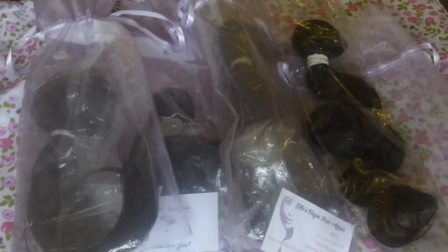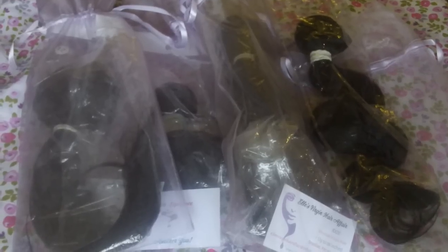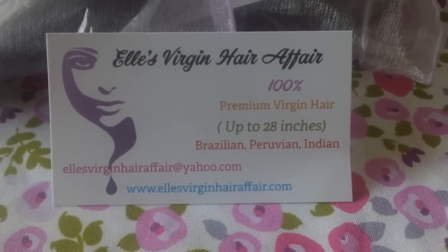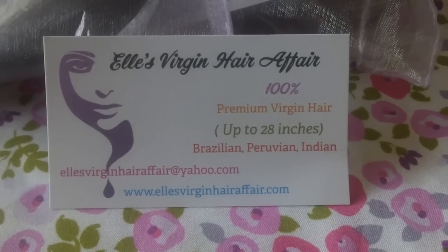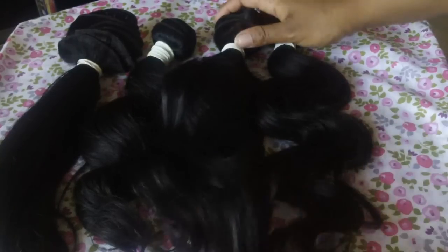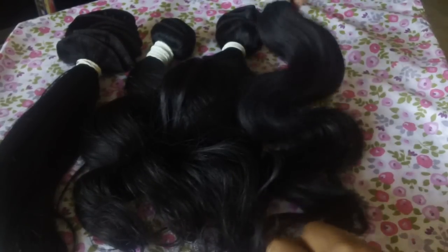The hair was packaged very nicely. Each bundle came in a long plastic baggie, which was placed in a large lavender colored organza bag. So I was sent 4 bundles of the Peruvian body wave. The lengths are 18 inch, 16 inch, 14 inch, and a 12 inch.